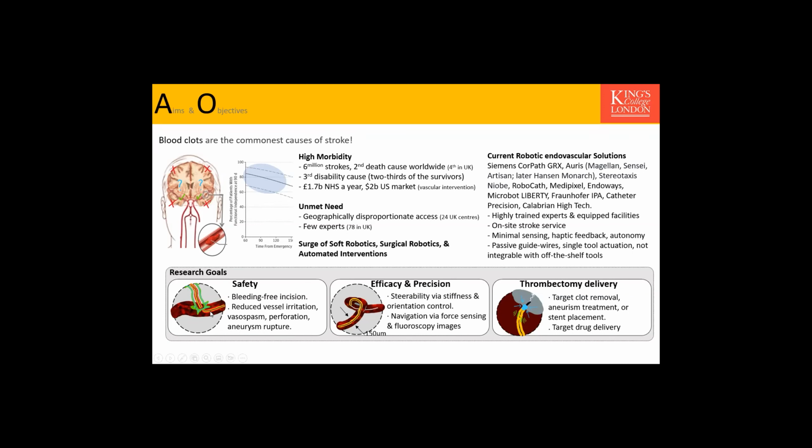So these are the common side effects of catheter interventions in general. The second goal is efficacy and precision. The idea is we achieve higher steerability of these catheters via stiffness and orientation control, and perform autonomous navigation via force sensing and fluoroscopy imaging. And finally, delivering the task: thrombectomy, removing the target blood clot, or performing the required treatment for aneurysms or stent placement, as well as being able to perform drug delivery where needed.